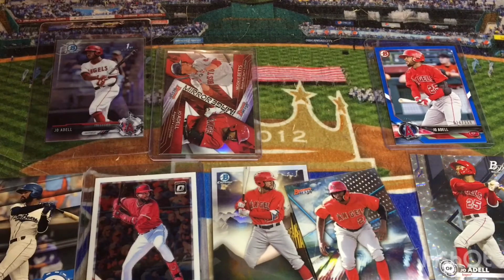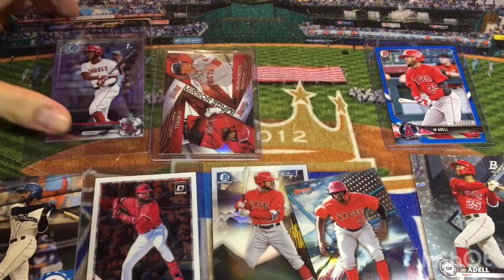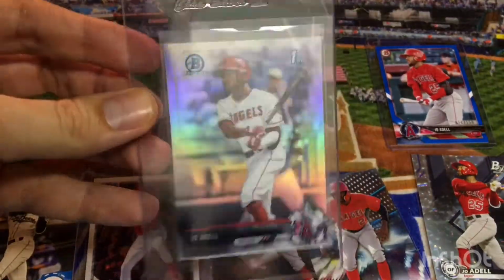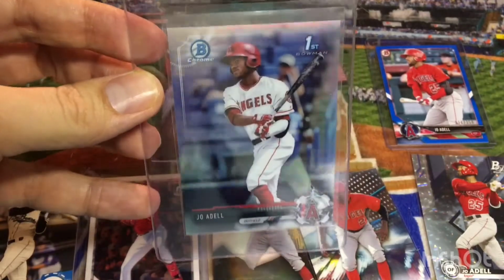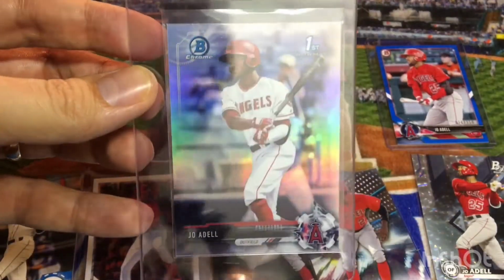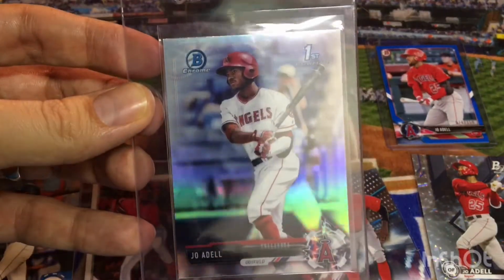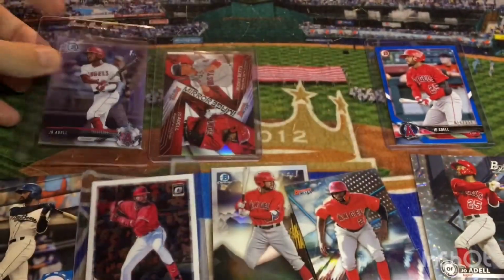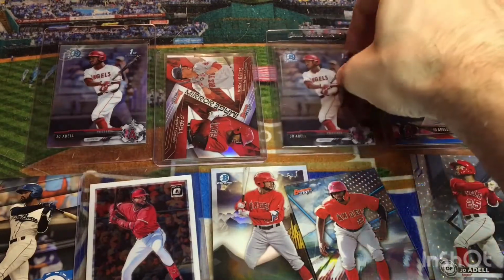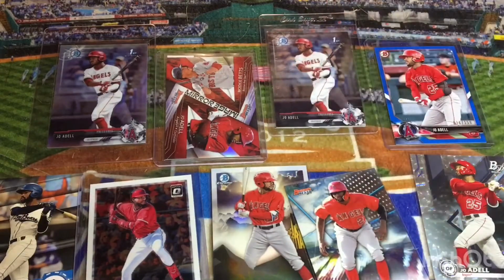That card goes for anywhere. It's sold on eBay over the last couple weeks from anywhere from like $28 up to about $40, which is a whole lot more than I paid for it at the card show. And so this is one you can find, even just raw, about $30 to $40. Pretty decent price for what could turn into a pretty valuable card in the future. Okay, that's my number 2 card. What could possibly be higher than that, right? The first Bowman Chrome Refractor. Let's go ahead and look at the number 1 selection of my Jo Adell collection.